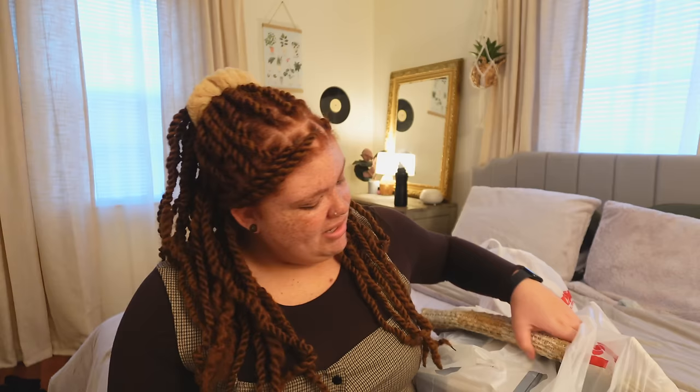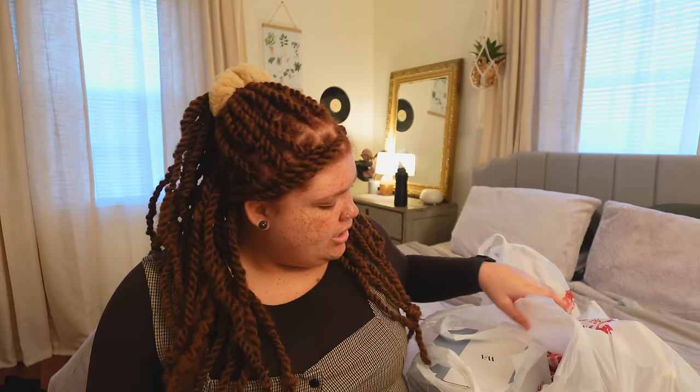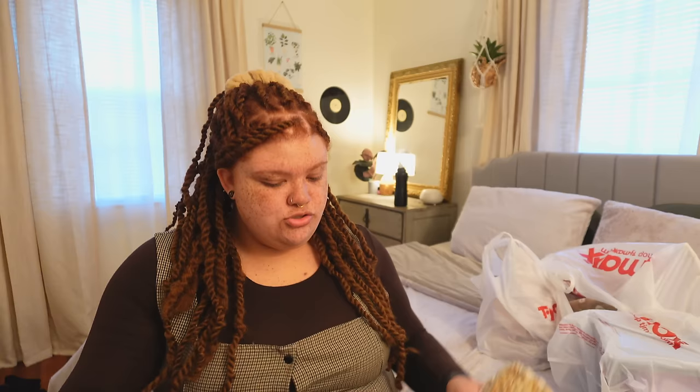I just put up a new entryway little table thingy. I don't even know what to call it. And I was looking for some decor for it. It's kind of tiny because I have a little tiny space, but I'm trying to make do with what I have. So I found this rug.